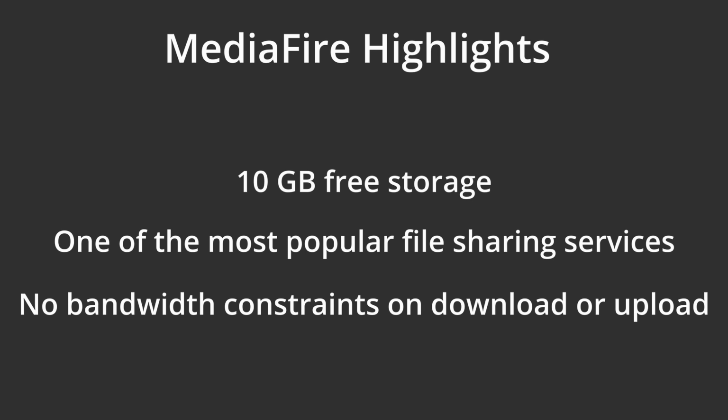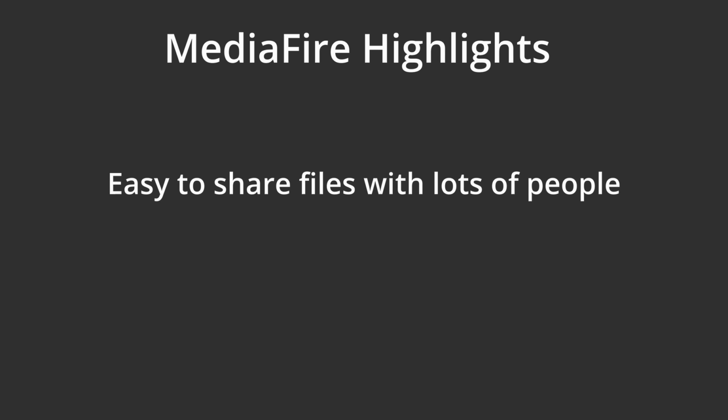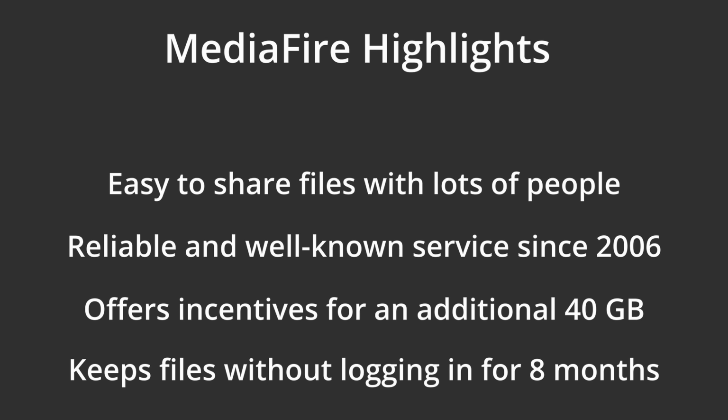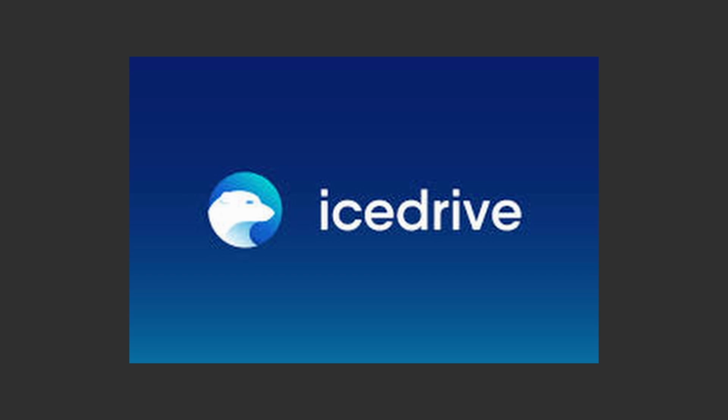They do offer incentives like installing their apps on different devices and posting about their service on social media to get an additional 40 gigabytes of free storage. One thing that makes them unique is that they won't delete your files if you are inactive or don't sign in after 30 days. A new name for most people, but gaining in popularity, is OneDrive.